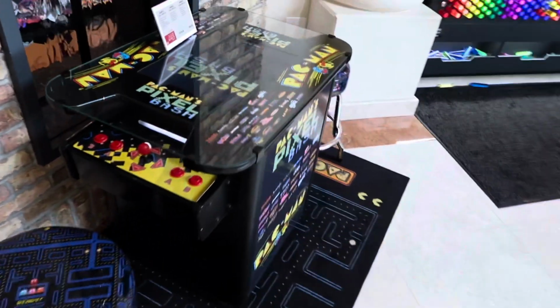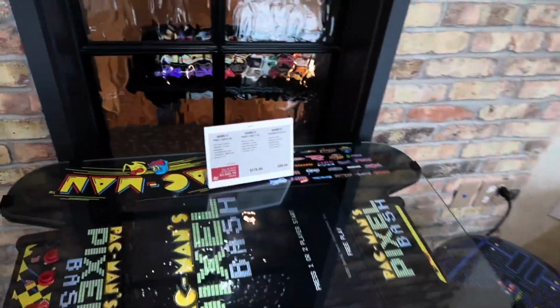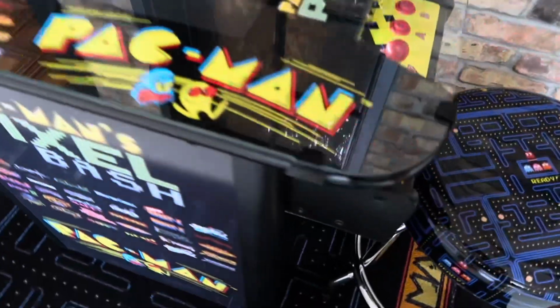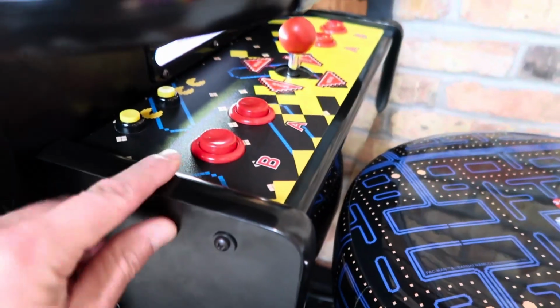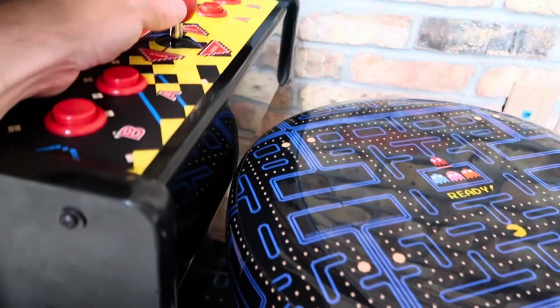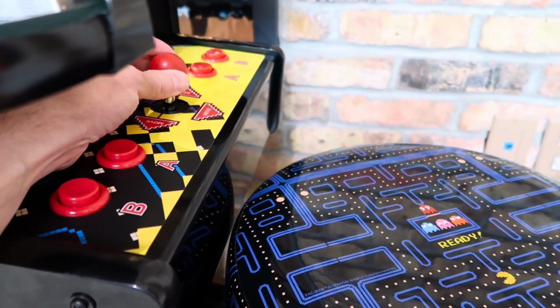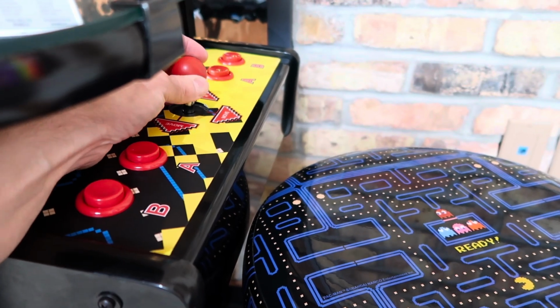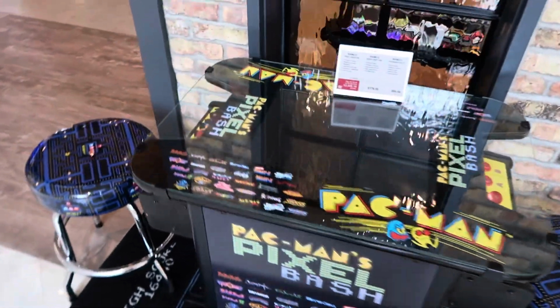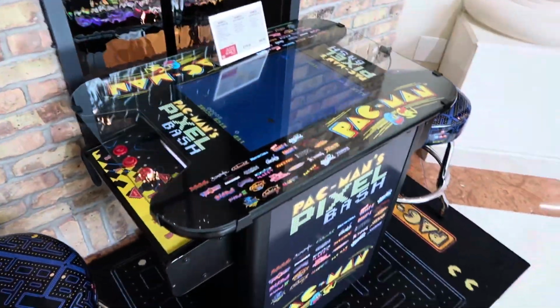This one's obviously a step up from the home arcade. This is more commercial. I mean, it's just solid. You can see how thick this is. The buttons are a little more quality than what we're used to, and the joystick, you know, this doesn't really screw off. It does turn, but definitely a step up from what I'm used to.